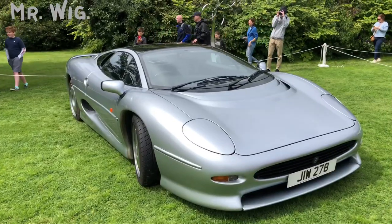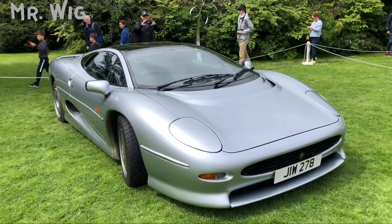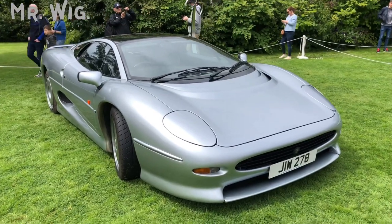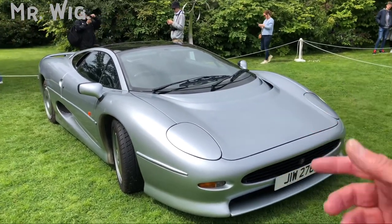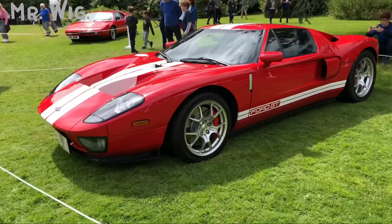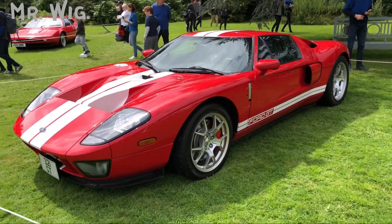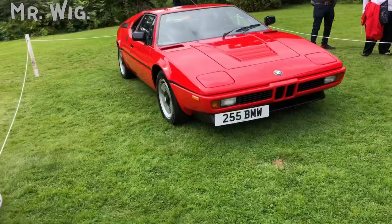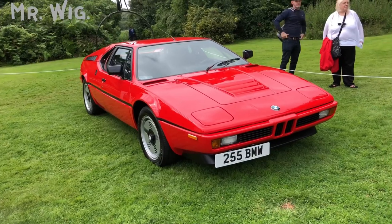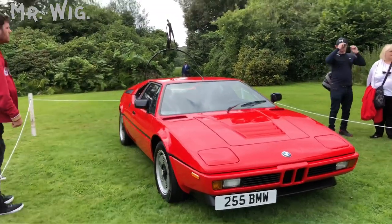Back in 1992, the Jaguar XJ220. Beautiful, this car is big, powerful and beautiful. It doesn't have the shape of the F40 or some supercars, but it's still a supercar. GT40, iconic car, won Le Mans back in 1966, three years in a row. BMW, really gorgeous. I can call them actually a supercar from the 80s.